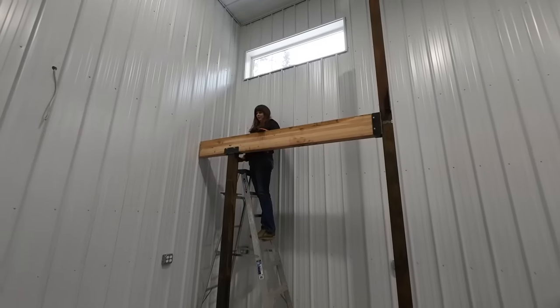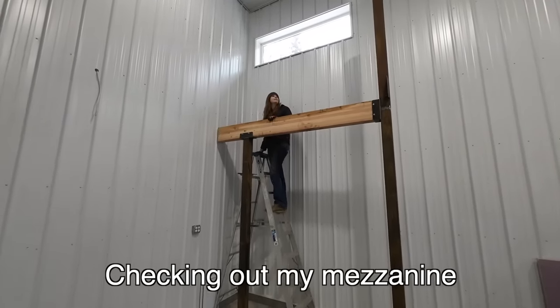Courtney, what on earth are you doing up on that ladder? Checking out my mezzanine. Yeah, you're not allowed up there. Get down.